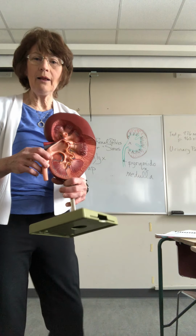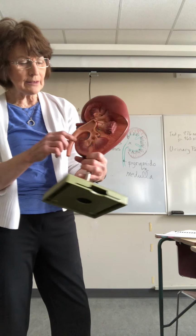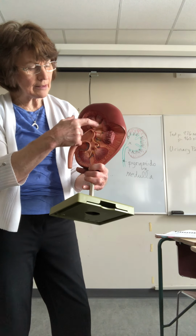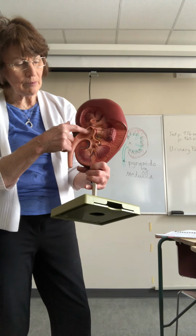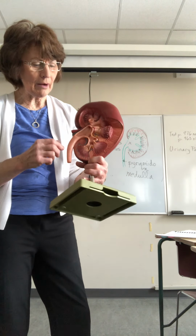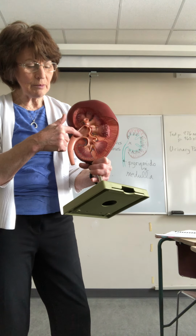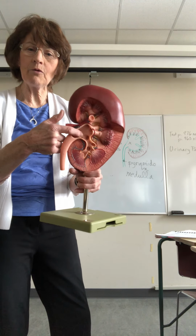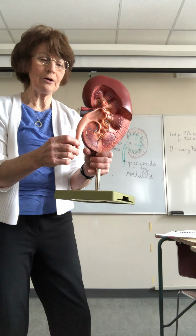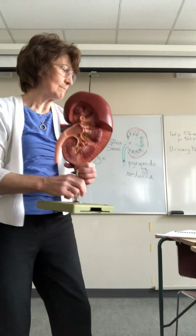On this model as well, I just want you to recognize the same thing that we just discussed. And so as you look, you can see here's a minor calyx, minor calyces all along here. Here would be a major, and of course you can see the pyramids on this diagram. Cortex, as we said, medulla here, and then this would be the collection, the renal pelvis or renal sinus. So we've got all of these before it drains into the ureter. On this model as well, you can see the renal artery and the renal vein.